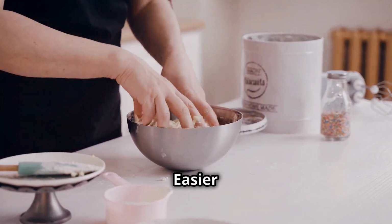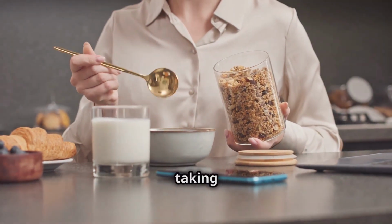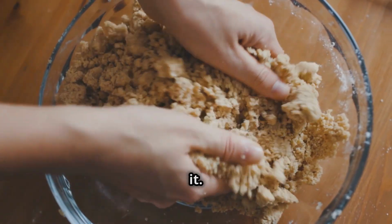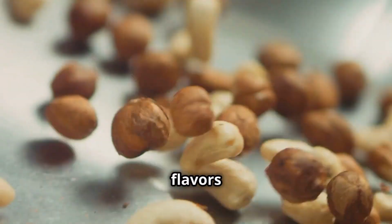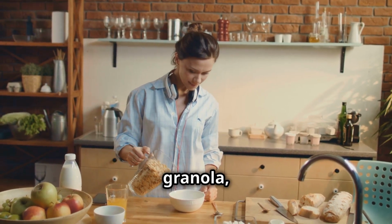Homemade granola. It's easier than you think. Forget those supermarket aisles overflowing with granola options, my friends, because today we're taking matters into our own hands. Making granola at home is easier than you might think, and the rewards are oh so worth it. Imagine the aroma of toasted oats, nuts, and spices wafting through your kitchen, a symphony of flavors that will make your taste buds sing.